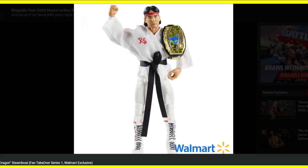Next, we got Ricky the Dragon. I've got to say, I did see that this one had won, and I was a little bit disappointed because we have had this figure many times. And, I mean, it's great. It is WrestleMania 3. It is Ricky and Macho Man. It does come with a really cool Intercontinental Championship, great entrance attire. It is the classic, the ultimate Ricky Steamboat, but we have had it before.